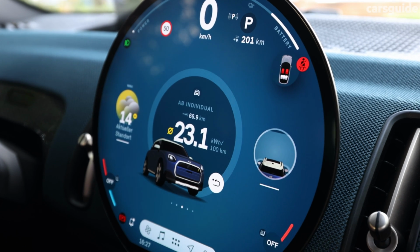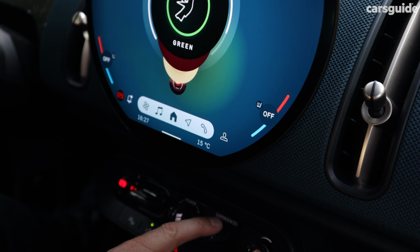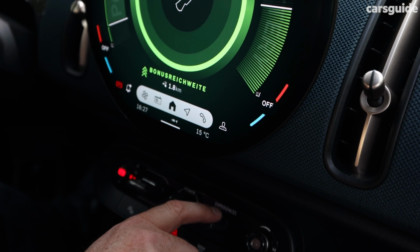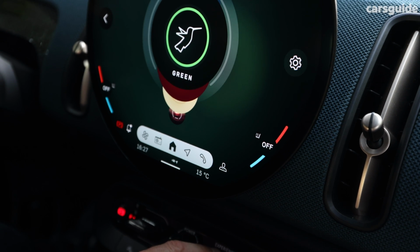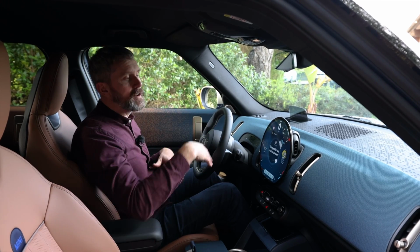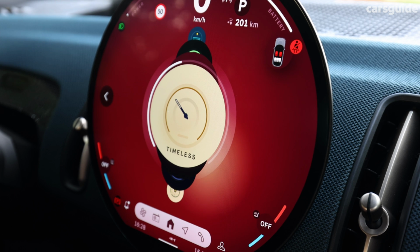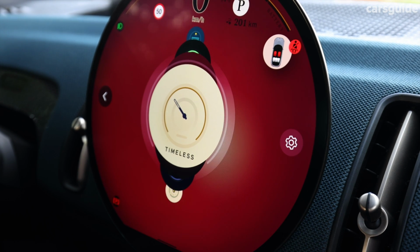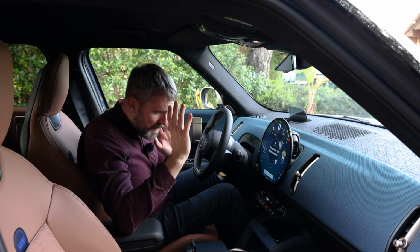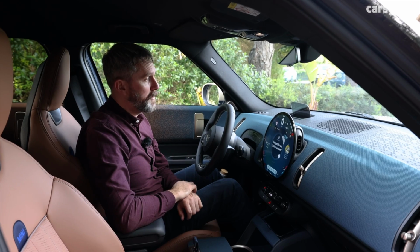But suffice to say that there are a number of what Mini calls experiences. There's a little toggle button here. They're like modes or moods, if you will, and it changes the sound of the EV. It changes the noise you'll hear, and it changes a whole bunch of other things, including the lighting and massage seats and all of that kind of thing. It kind of sounds gimmicky, and it is, but it actually is quite cute, and some of the EV noises that you can change are really, really cool. It's interesting that there's so much tech in here, and this is version 9 of Mini's infotainment system.